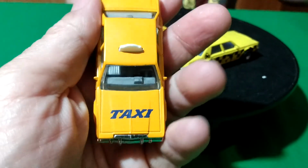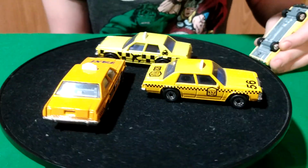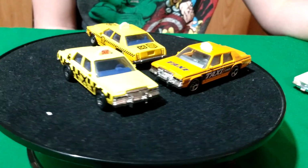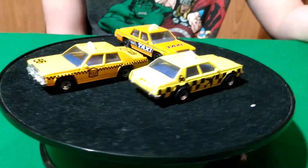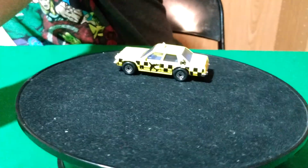This is a little bit of a different shade of yellow on this one. A little darker than the other two. The other two are more yellow, and that one's kind of a darker colored yellow. So those are the 87 LTDs. 86, 87 body style. Yeah. So that's 3 body style of the LTDs there, from 79 all the way up to 2010.